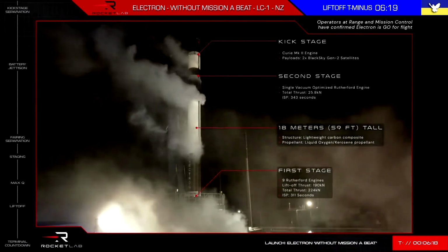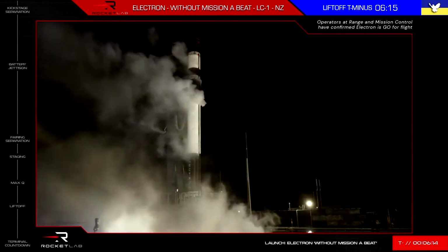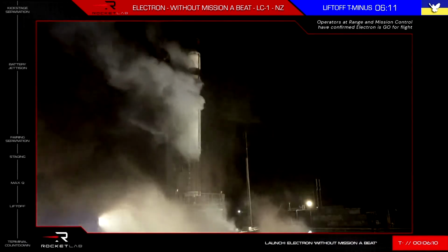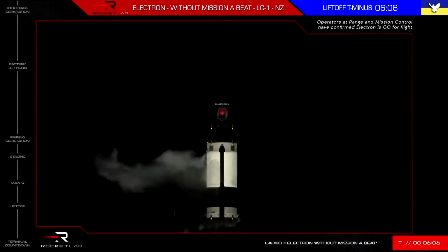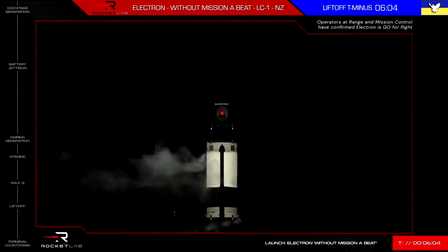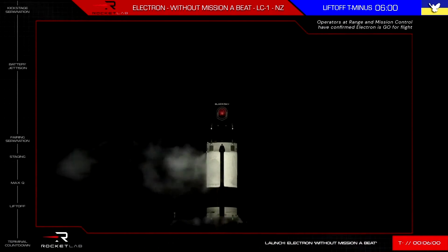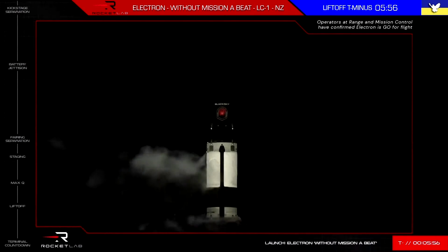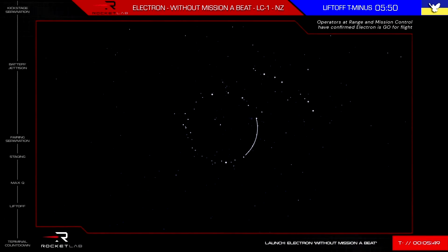We also have another engine named after another famous physicist, Marie Curie. Our Curie engine is the 11th engine on Electron and is housed within Electron's third stage, also known as the kick stage. This kick stage is important for delivering the payload to its exact destination in space. Today, after Electron lifts off the pad and successfully completes stage 1 and stage 2 burn to get us into space, Curie will then kick in to propel BlackSky's 2 satellites to a 430-kilometre circular orbit.